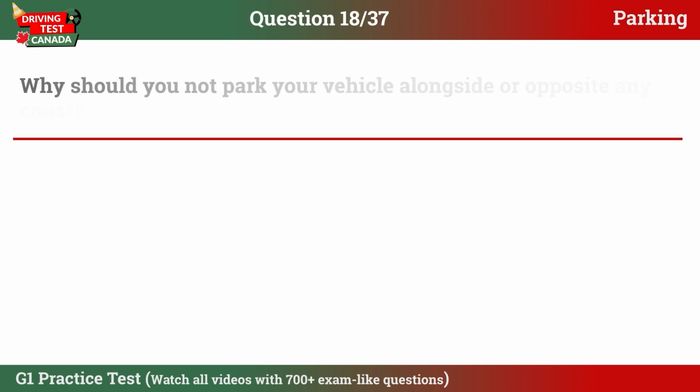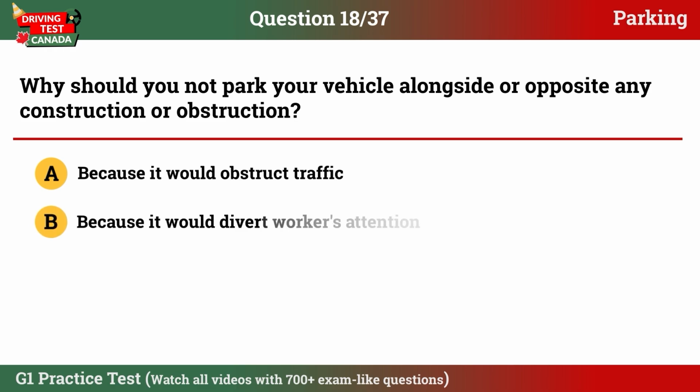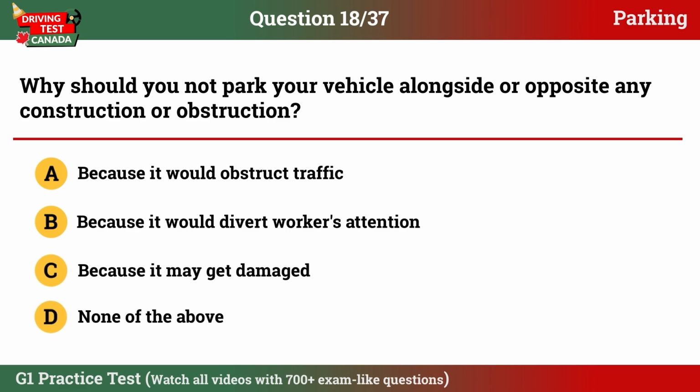Question 18. Why should you not park your vehicle alongside or opposite any construction or obstruction? A. Because it would obstruct traffic. B. Because it would divert workers' attention. C. Because it may get damaged. D. None of the above.